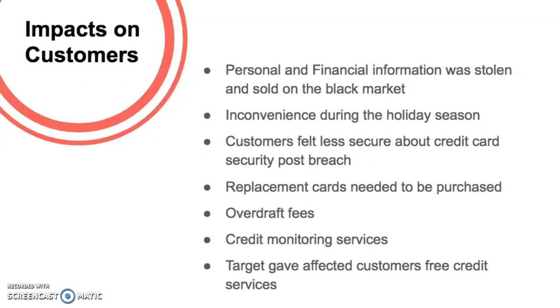So obviously this has impacts on customers. Personal and financial information was stolen, and it was actually sold on the black market. This is really serious for identity theft and people using credit cards. And then obviously it's just such an inconvenience. It was during the holiday season. Customers felt less secure about credit cards post-security breach. And this was found during a study that customers, after hearing about the Target breach, whether they had been involved in it or not, felt less secure about their credit card security.